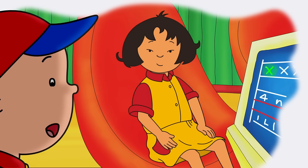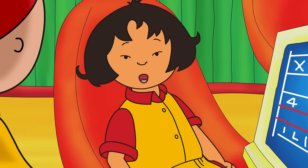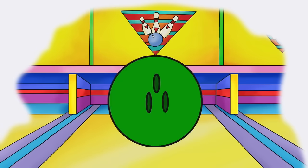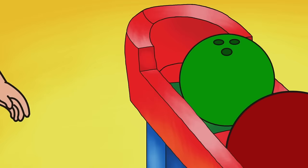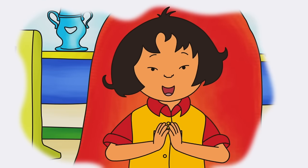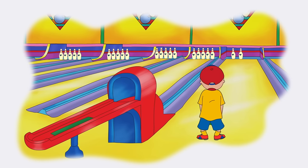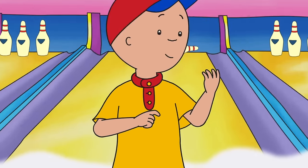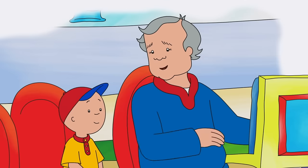A strike! Wow, your mom is good, just like Grandpa. Look at all the strikes. She plays on a team with other bowlers. They get lots of practice. It's your turn, Caillou. Yeah! I knocked down a pin! That's the way, Caillou. Another pin! 1 + 2 + 1 = 4 pins! That's a lot of points, isn't it, Grandpa? It sure is! Way to go, Caillou! You're doing very well.